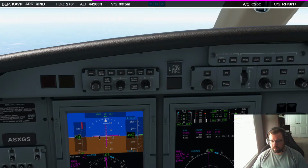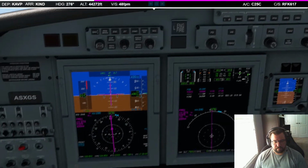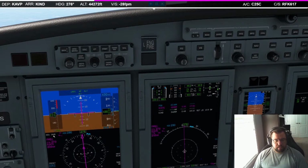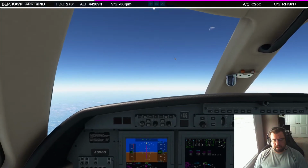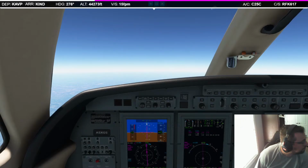Set our throttles to cruise. And set our speed to... how much is it let? .724, .725. It'll pick up a little bit of speed here. All right, I'm gonna risk that it overspeeds, and I'm gonna run and grab some water.